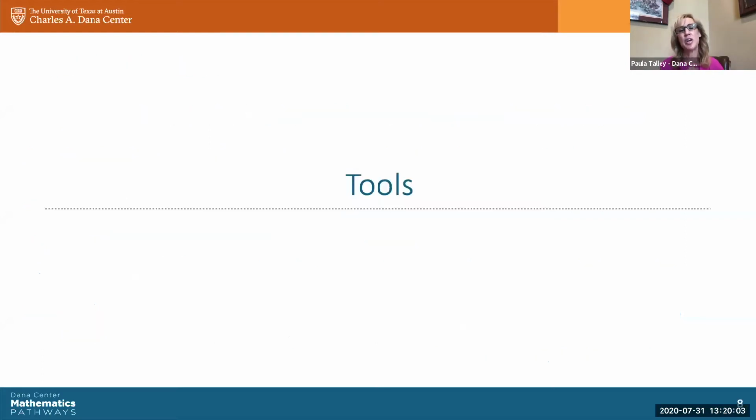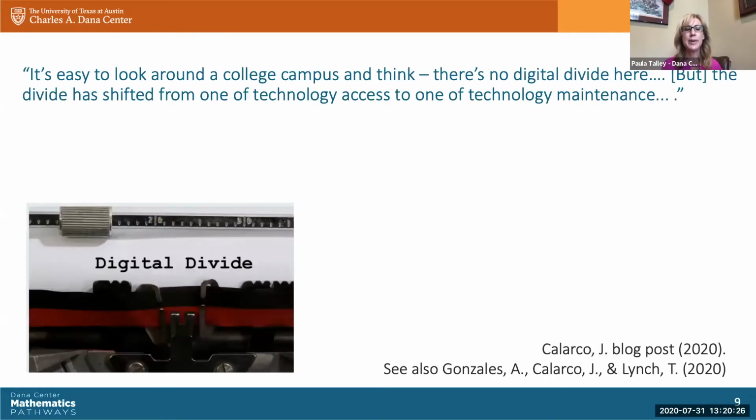I want to start with tools in this section. With this shift to virtual environment, as my dogs are moving on my lap, people have tended to lean towards the tools available and not think about the consequences, or what that actually means to choose a tool in the virtual environment.